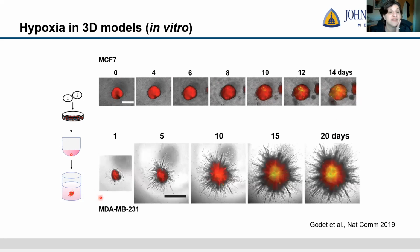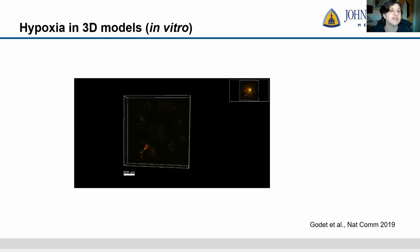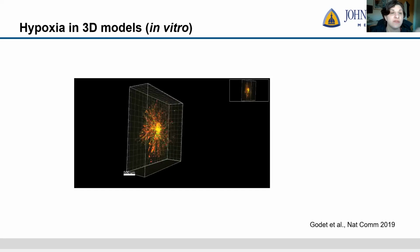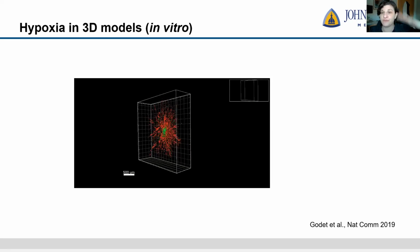You can do this in metastatic breast cancer cells. In this case, these are human metastatic breast cancer cells, MDA-MB-231 cells. Again, they start red, and you can see that they're highly invasive because they are metastatic breast cancer cells. The cells also turn green with time, so they're becoming hypoxic even in our cell culture. Here is what this looks like in 3D. We're moving into the center, and you can see that these GFP positive cells can leave the center of this 3D modeled ex vivo tumor and actually migrate to the very edge of the region.